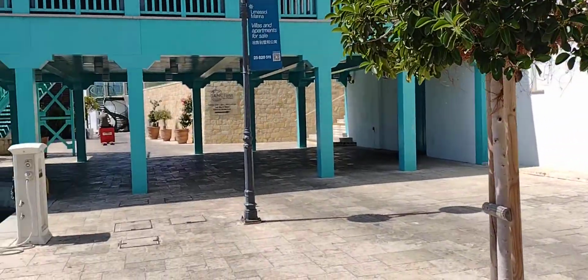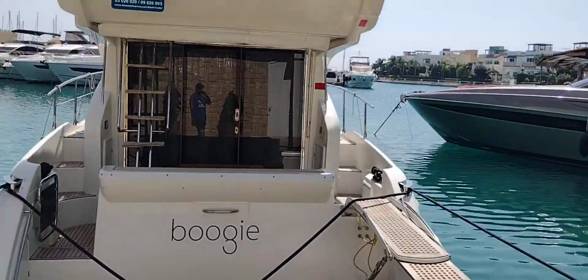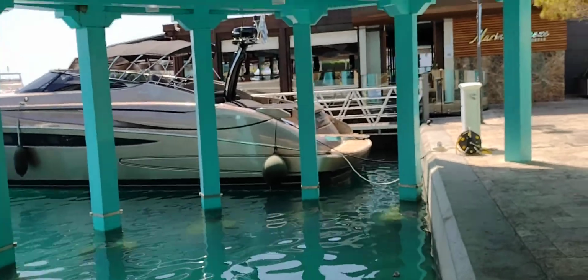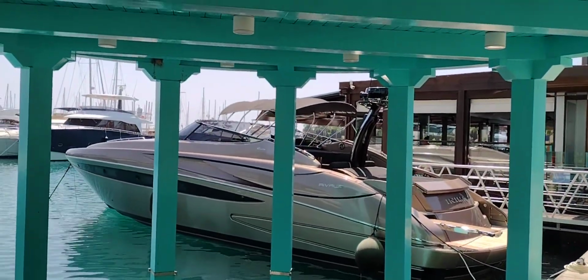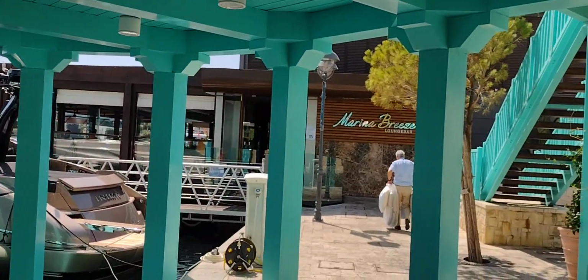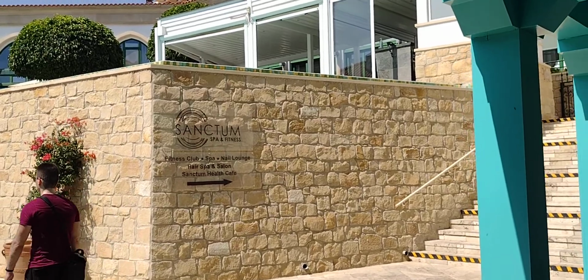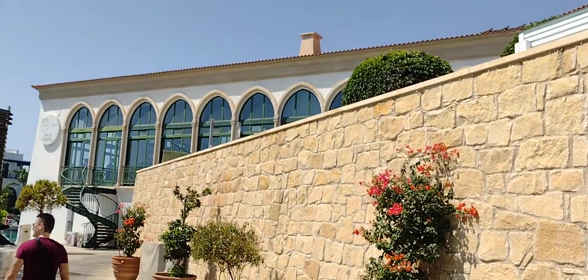Bars and restaurants. Boats for sale if you're interested. I do like the colour of that one. It's different. Against your normal whites and blues. That is a classic bronze gold colour, I guess. Marina Braise Lounge. Fitness spa, health centre. It's a big place.